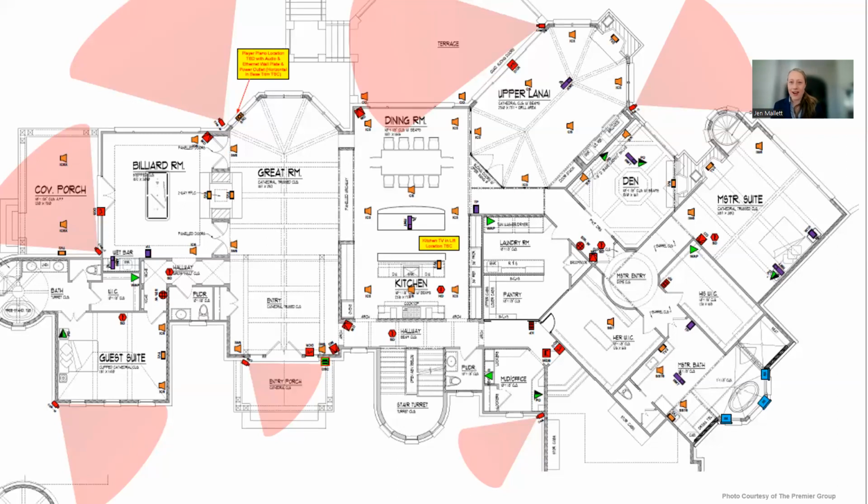The other thing I want to point out here is you can see that there are little speaker symbols. So this is all about that process of saying, okay, where is sound going to be important to that client? And that's where you see, okay, within the master suite, we'll use that as an example. You can see that there's a left and a right speaker within this particular design. And there's a television location that is opposite of the bed for viewing capability.